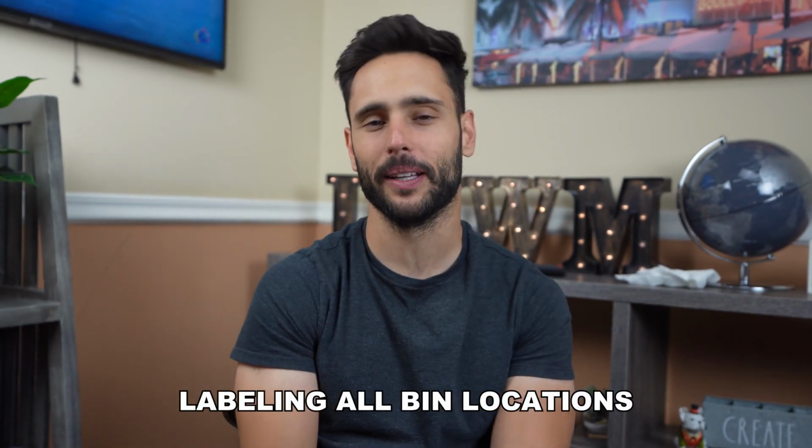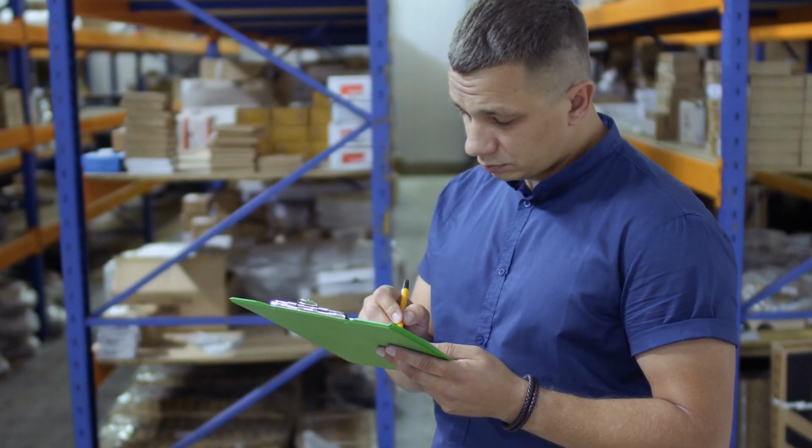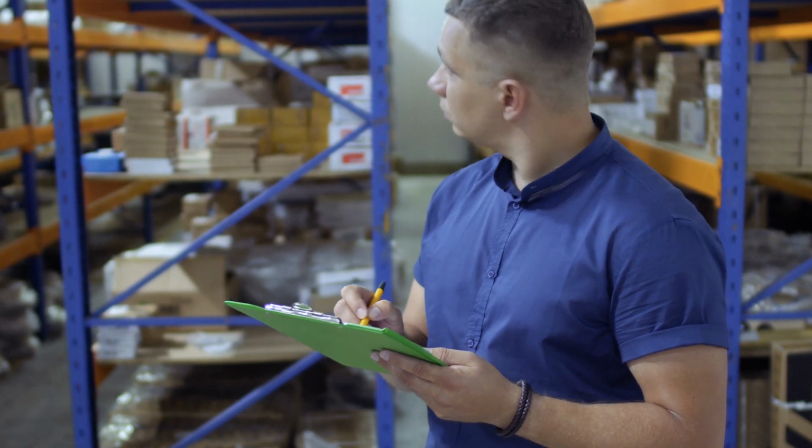So in any warehouse implementation, the most difficult parts include labeling all the bin locations and later doing your very first inventory count. Now inventory counts are difficult because most of us normally don't have the time to track inventory to a T. So when you implement locations into your warehouse, having to go through and count the contents of product within each location can be very difficult.